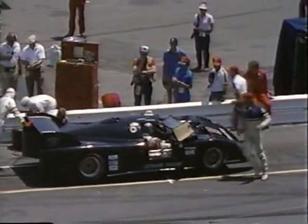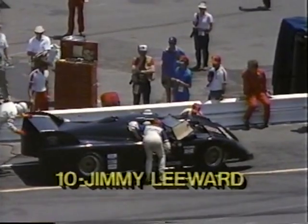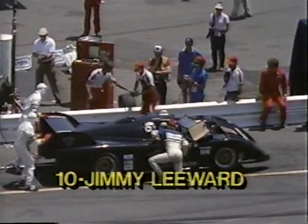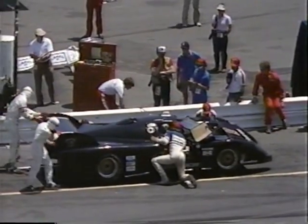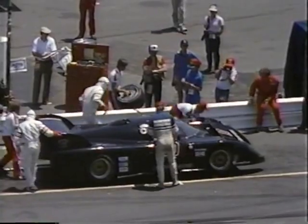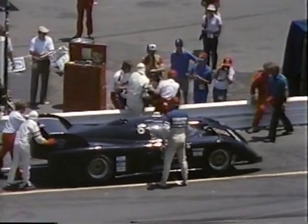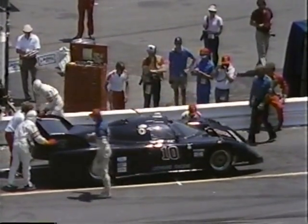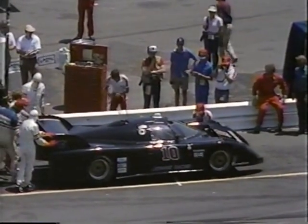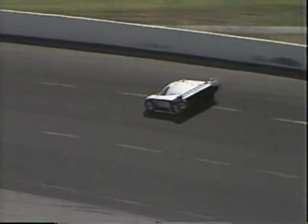There's the number 10 car that we saw spinning earlier on, just coming in for a brief check, I guess. Maybe he had a flat tire. Maybe that's why he spun. Yes, they're going to change the left front tire. The number 10 car, rear. Jimmy Leeward, an aviator who still plans to set some records in aviation with a P-51 Mustang before this year is over. This car number 10 now lying down there on pit road.